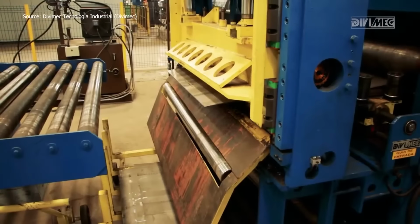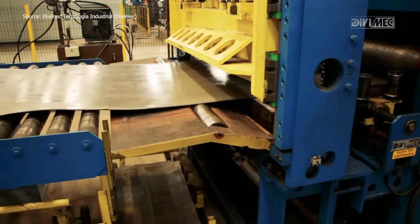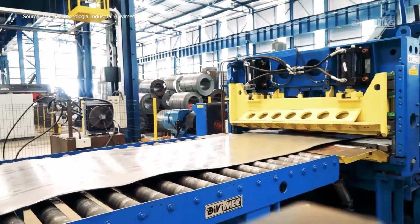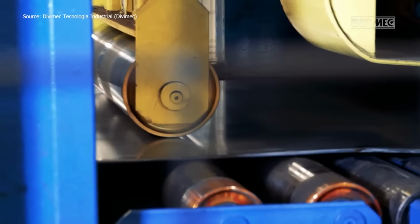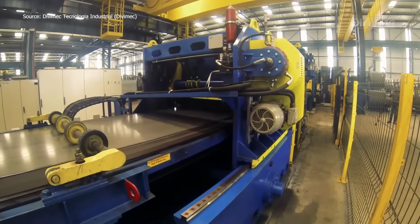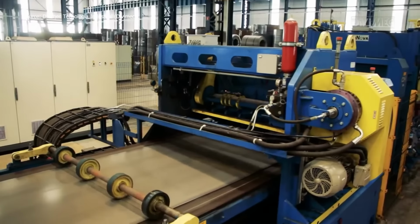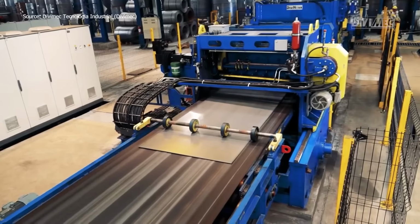Once straight and uniform, the material enters the cutting unit, where it is cut to predetermined lengths. This step combines speed and accuracy, highlighting the line's engineering excellence. Cut sheets are then transferred to a conveyor system, which aligns them automatically for consistent stacking. Operators supervise the process, adjusting settings and monitoring performance to maintain throughput and safety.